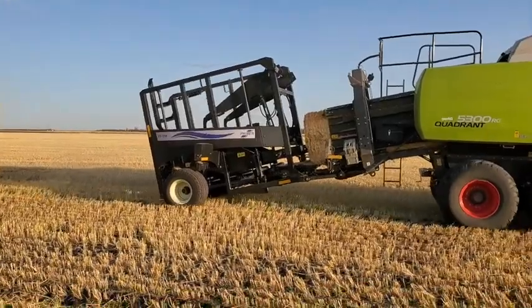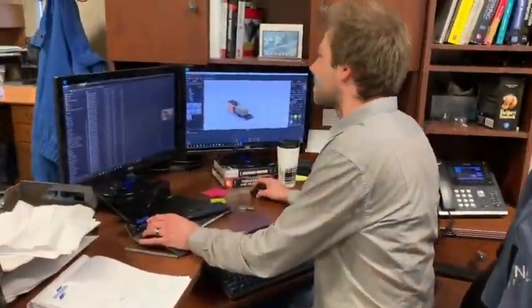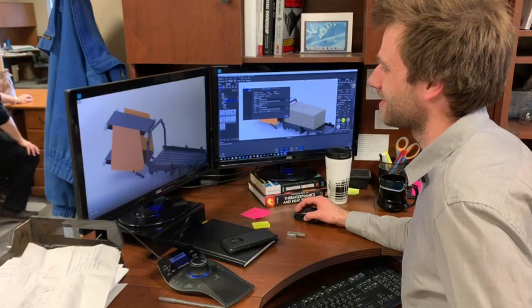After 21 years of big bale handling experience, PhiBer has come up with a new way of stacking bales. Introducing the Bale Thrower 9000.